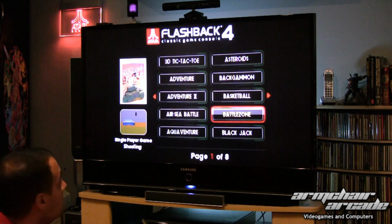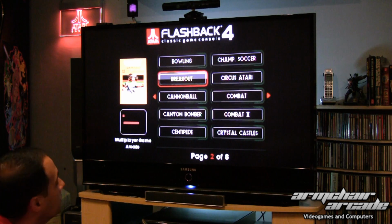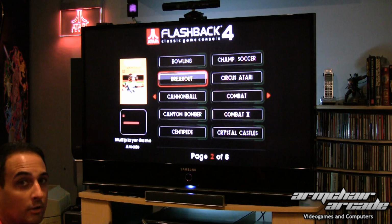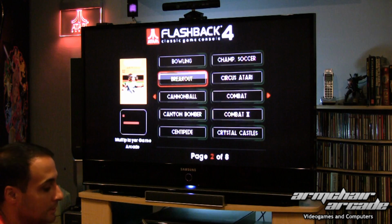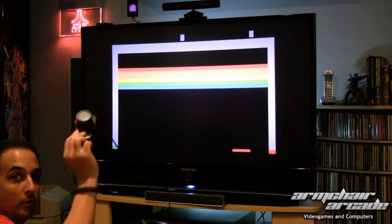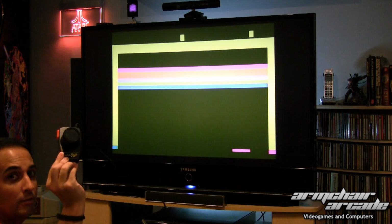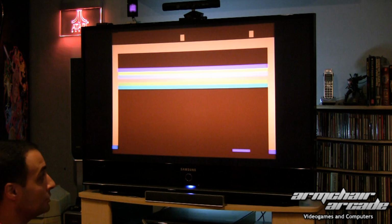Again, it looks good. You know, plays well. No issues. This is Breakout. Like I mentioned in the first video, you can mix and match wired and these infrared controllers that just need line of sight. So I have the paddles already plugged in, so I'll just start Breakout here. I will grab my paddle. These feel much closer to the original paddles than the joysticks do. There's no issue with these.